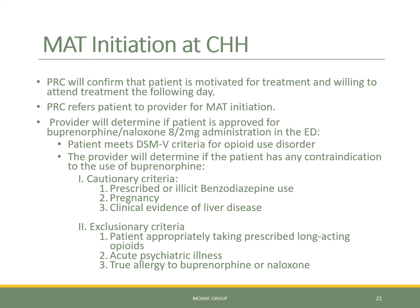That includes ensuring that the patient meets the DSM-5 criteria for an opioid use disorder, as well as reviewing to determine if the patient meets any of the cautionary or exclusionary criteria that would be a contraindication for use of buprenorphine. The cautionary criteria include prescribed or illicit benzodiazepine use, pregnancy, and clinical evidence of liver disease. Exclusionary criteria would be that the patient is appropriately taking any prescribed long-acting opioids, is experiencing acute psychiatric illness, or has a true allergy to buprenorphine or naloxone.